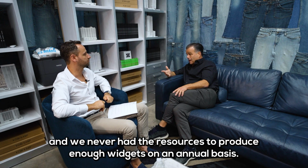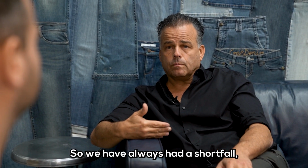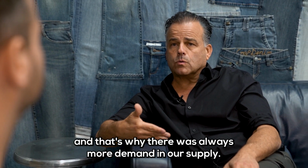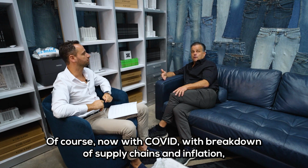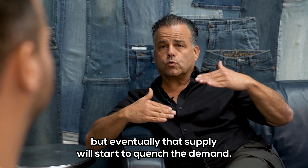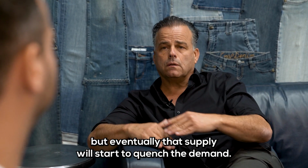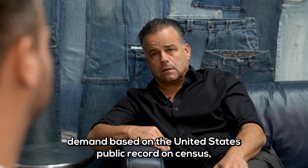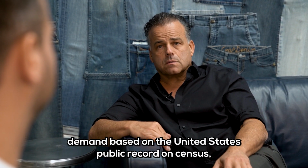Regretfully, we never had the resources to produce enough widgets on an annual basis. So we always had a shortfall. And that's why there was always more demand than there was supply. Of course, now with COVID, with breakdown of supply chains and inflation, we have more demand than supply. But eventually that supply will start to quench the demand. But ultimately, we will continue to have demand based on the United States public record and census.